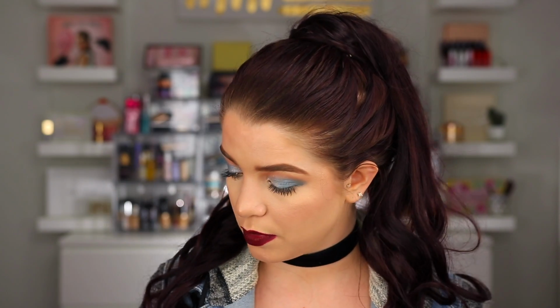It also fits really nicely under your eyes. And I've washed this one probably like 6 times now, 7 times, and it hasn't like fallen apart or anything like that. So I do think of this as a good drugstore option if you're looking for a new affordable sponge. Definitely check out this one from Rimmel London.